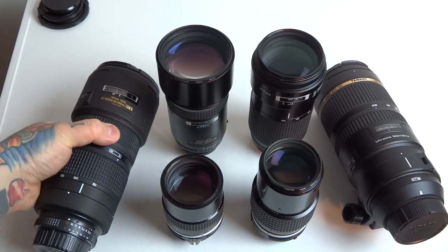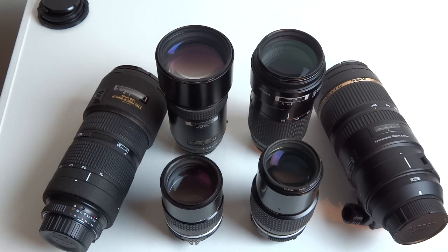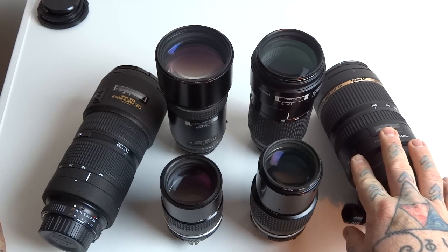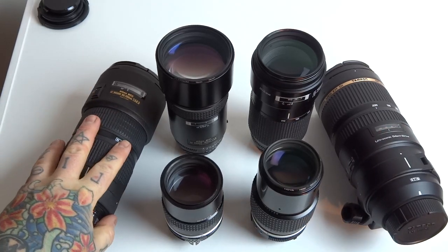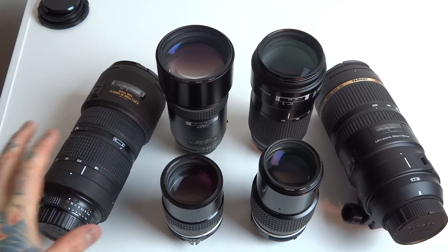Okay? It's made in Japan. It's built like a tank. It's all metal. It's not as fast as this Tamron is. It doesn't have vibration reduction. But it's a $1,200 lens. You can find them used all day long for $500.